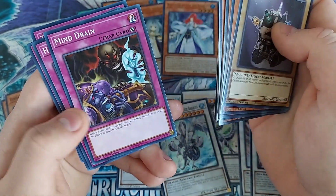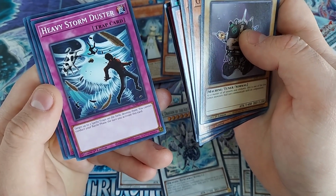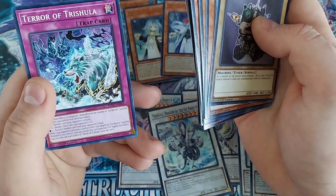Ice Bond. Mind Drain. Heavy Storm Duster. I know what Heavy Storm is. What's Heavy Storm Duster? Target up to 2 spells or traps on the field, destroy them. You can't conduct your battle phase. Oh, it's like a little Heavy Storm and it's a trap. Okay. Crackdown and Terror of Trishula.